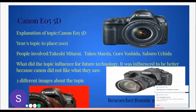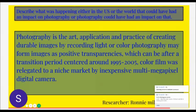And the photography is the art, application and practice of creating durable images by recording light. Color photography may form images as positive transparencies, which can be after a transition period centered around 1995 through 2005. Color film was relegated to a niche market by expensive multi-megapixel digital cameras.